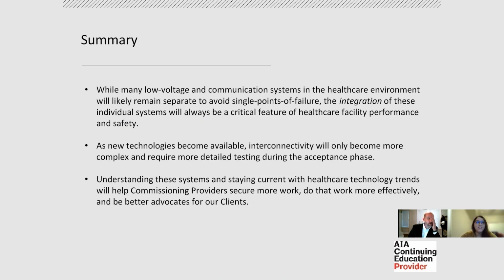So while most of these systems are going to remain discrete, just so that one system failing doesn't mean the whole facility goes down, the integration between all these individual systems is always going to be a critical feature. One of the most important things that low voltage systems can do in a hospital is communicate together for performance of the facility and safety of the occupants, safety of the staff, safety of the patients. And as more modern technologies become available, the interconnectivity between these systems is only going to become more complex and require more detailed testing in the field during the acceptance phase.